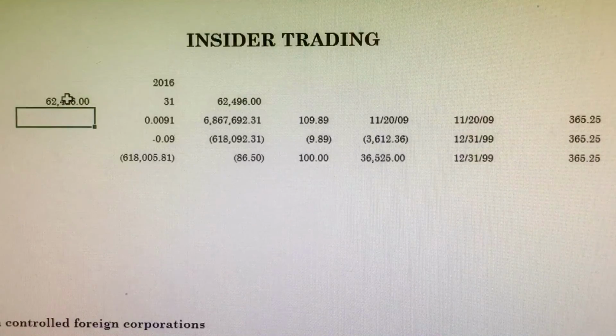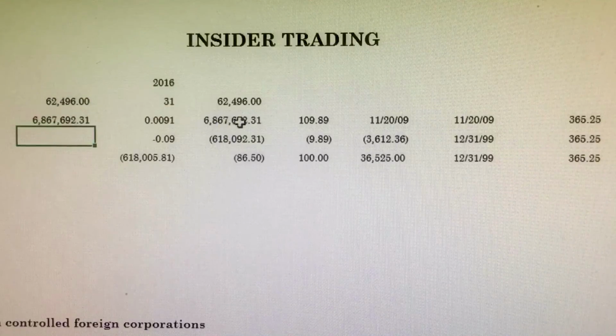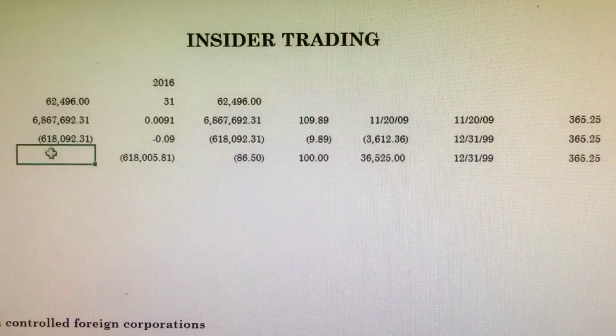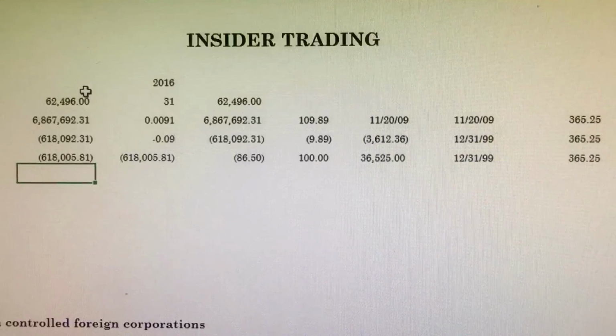That's a check. And what we did was we divided that by factor 0.00, cap rate 0.0091. That is a check. And then we multiplied it by a factor of 9. Check, check. Then it looks like we added back or subtracted 86, and we came up with 618,005.81. And we're all check here, okay?